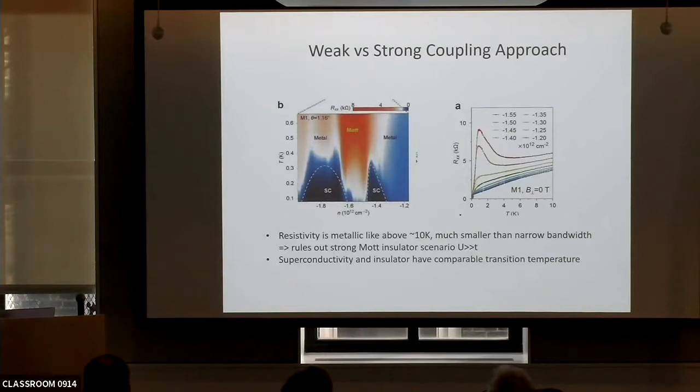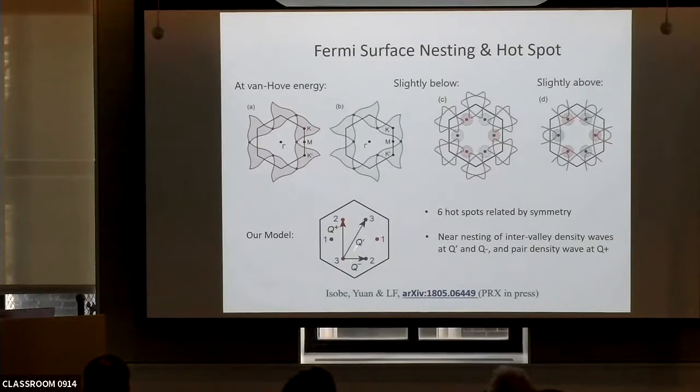So this is the work I'm describing with Hiroki Isobe and Noah Yuan. The fact that the Van Hove singularity is very close to half filling, where this metal-insulator transition was found at low temperature, leads us to speculate that there may be some physics associated with these Van Hove singularities and the nesting that are present in this case.